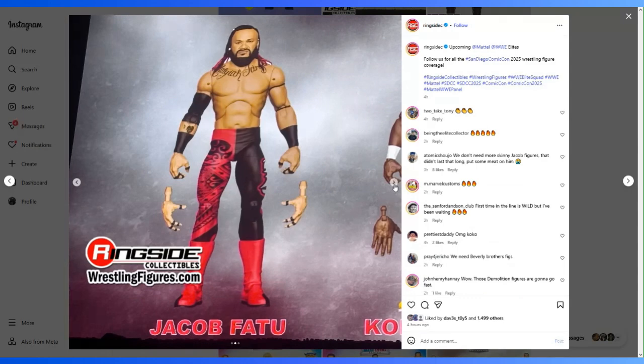Then we got another slim, fast version of Jacob Fatu. I'm not quite sure what formula they're using for him. It's not working because he's too skinny. I was not rushing to get that Elite version because I was like, nah, man, that's not Jacob. He is all gas, no brakes. And this one's still too skinny. I'm not feeling this. I'm gonna wait till they get the formula right, because we are going to get a ton of Jacob Fatu figures over the next few years.